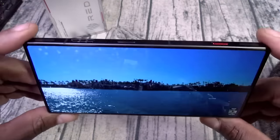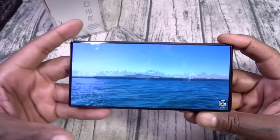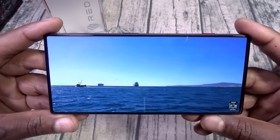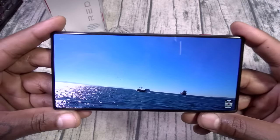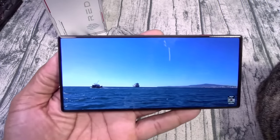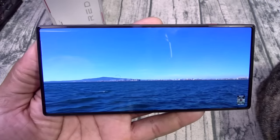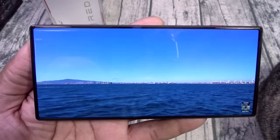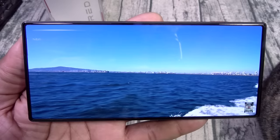Excellent viewing angles. And again, the shape of this phone makes it so easy to hold in your hands. I love it. This is how you want to watch your videos when you're chilling on your phone. Bezel-less display. Beautiful. Let's keep it moving.